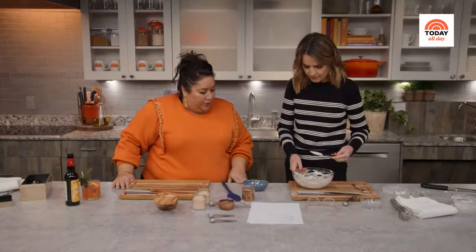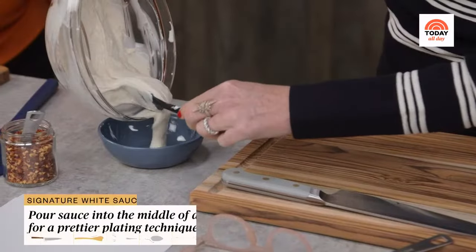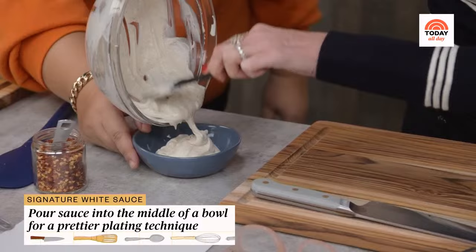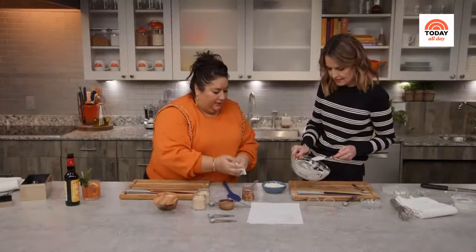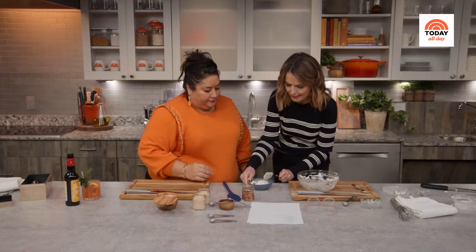So let's put this in the bowl that we're gonna serve it in, because it's one less step that we have to do later. And the key when you do it like this is just keep pouring it right in the middle. It'll make a little beautiful mound. It looks delicious. I get obsessive about clean plate club here.